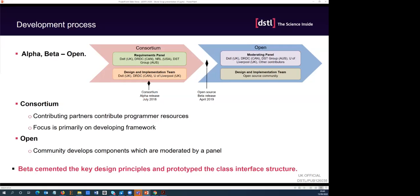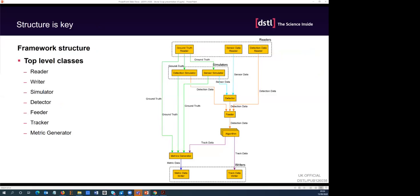So to avoid complete amorphousness, we did a small consortium phase before we went to beta, and I think that has helped. It meant that at the beta release point, which was April 2019, we were able to say, look, this is the kind of thing we expect to be able to do with Stone Soup. So let's go forward and we can show what was in that beta release. The next slide, please.